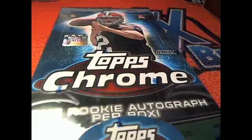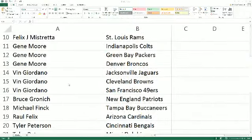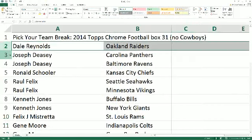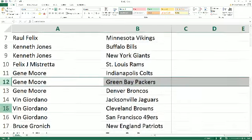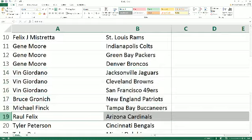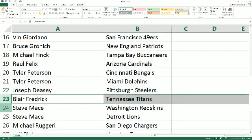It is Topps Chrome Football. This box right here, number 31. And here is everyone who bought their team in this box break. As we look forward to seeing many more great things happen, it's a pick your team break. And I'll just go through the list real fast. You can see right here who's got what team. And of course, you know because you purchased him. You can make a trade, though, if you'd like. Good luck in box 31.